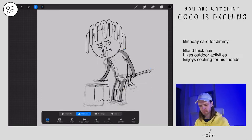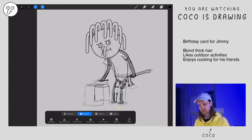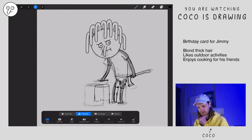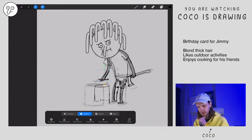What am I doing now? These legs come up. Legs come down longer. Okay, here we go. I'm feeling it. This wood thing needs to come down. This leg should be a bit higher up, I can see. Now we're talking.